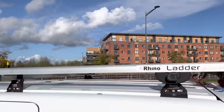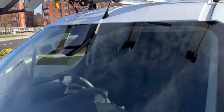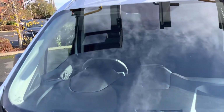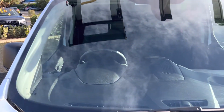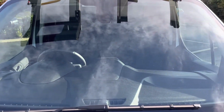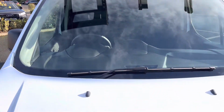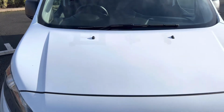So up there on the roof, all looking pretty good anyway. It's quite a comprehensive, expensive system if you're buying that new. I believe they cost Sky about £1,000. Windscreen is in good overall condition. Whilst you might get some minor stone chips, there's nothing major on there. There's no cracking on there, nothing that's going to cause us grief when it comes to MOT time.